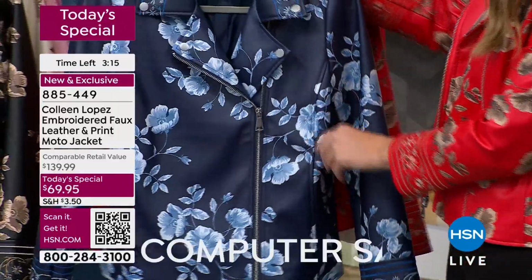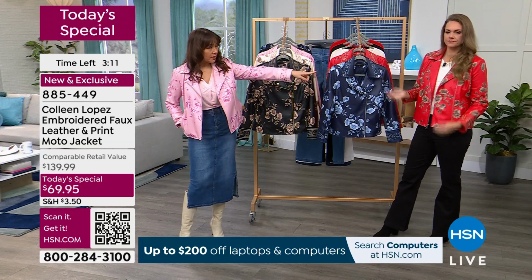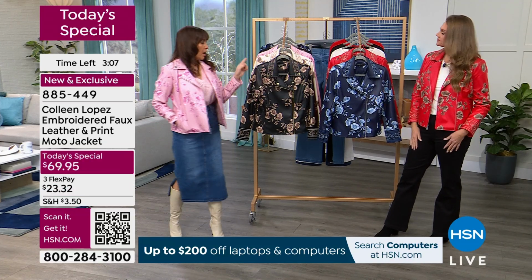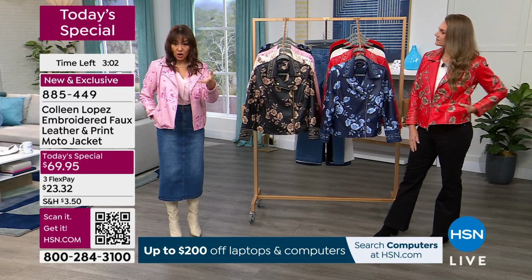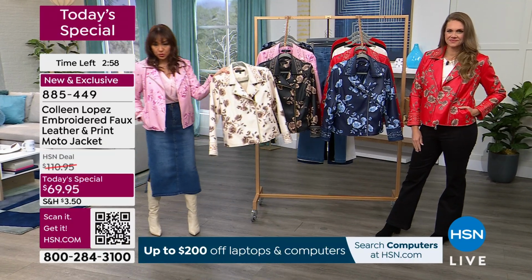Navy, again, is the one that we were just looking at. The red is on Emily in a medium. True to size. Black is also available, becoming very popular as the day is getting going. Nettie's been wearing the one that we're calling the cream.